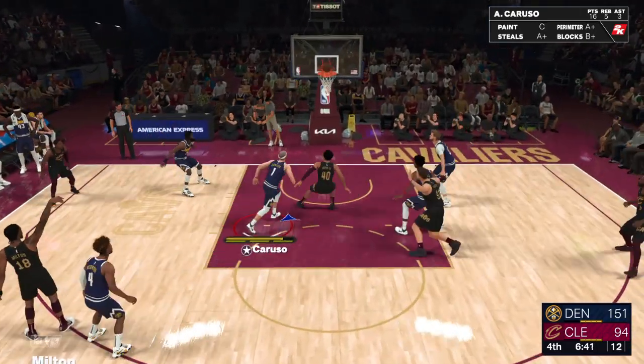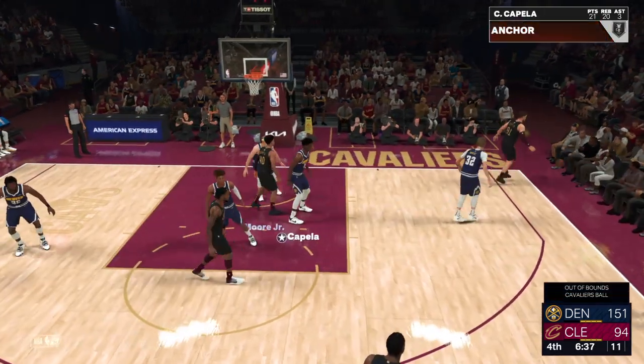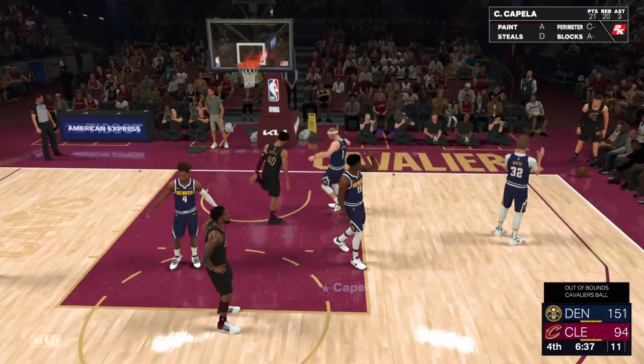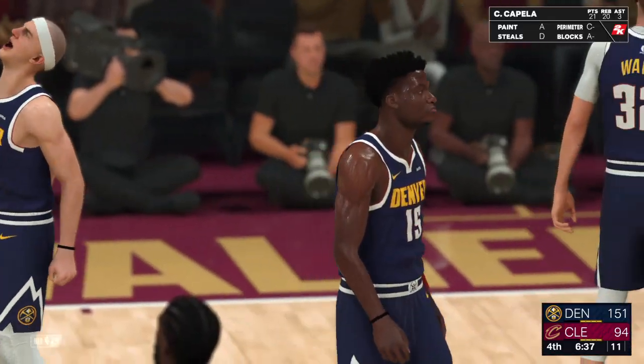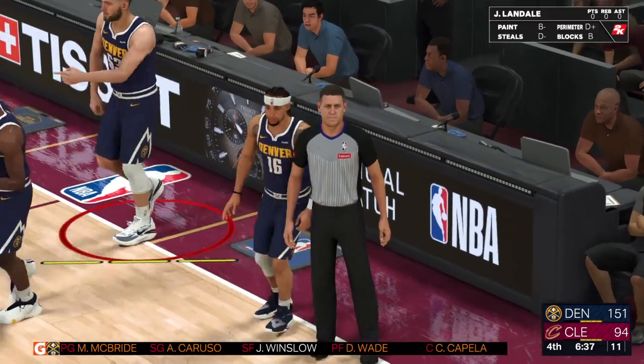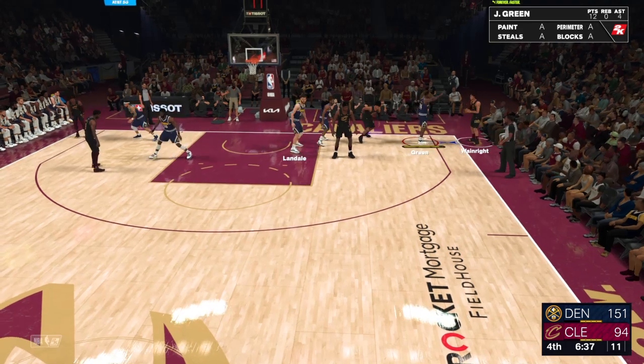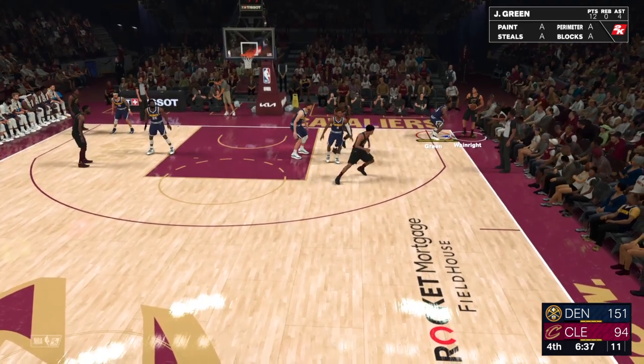Milton wide open. He fires. Here's Moore. It's blocked. And it's out of bounds. Last touch by Capella. Cavaliers ball. A different look for Denver on the court. Jock Landale's checked in for Clint Capella. Green comes in for Dean Wade. And it's Jose Alvarado in for Alex Caruso.